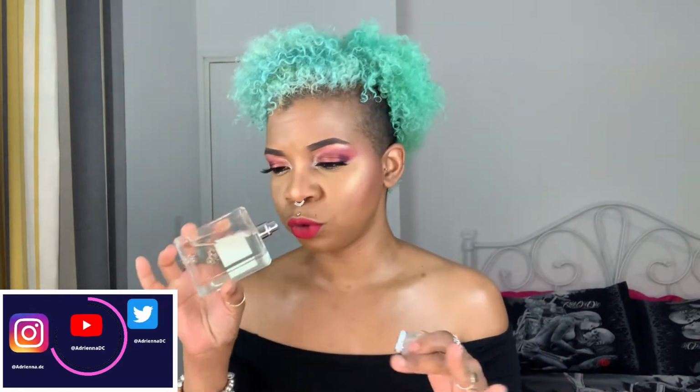This fragrance has both ylang ylang and neroli, two notes that give off that really clean, very fresh, very bright and uplifting smell. I absolutely love this perfume.